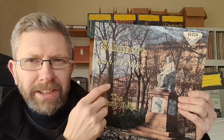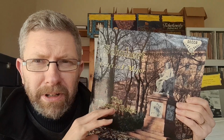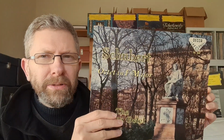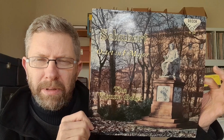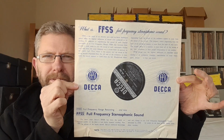There are SXL 2027, 2025 and all this stuff, which could be worth a heck of a lot of money. I mean, hundreds and hundreds of pounds. £1,000 one of them. This one isn't. This one's probably under 100, but a rare record, and it has that lovely full frequency stereophonic sound in a bag.